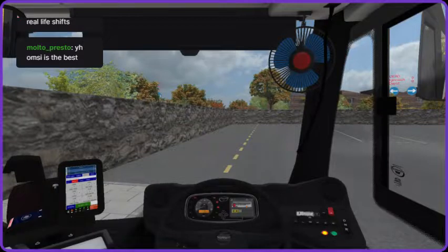Yeah, nothing will ever beat Omsi. It's a shame that the creators of Omsi have split up and not done an Omsi 3, because they could have done so much more with Omsi. So they've split up and started doing Lotus Simulator, which is all trams, which is a shame.